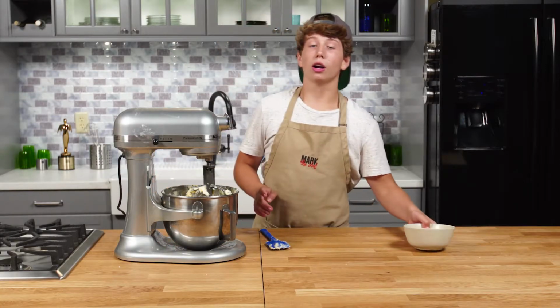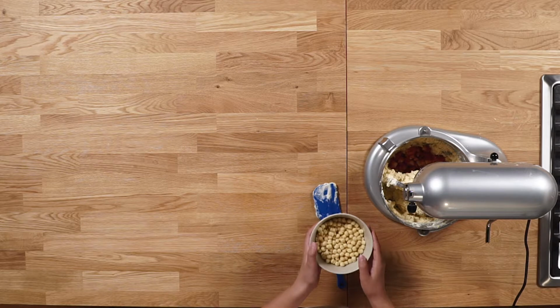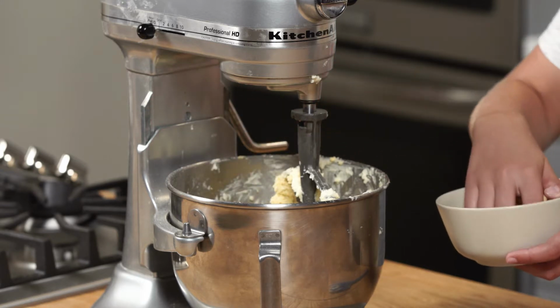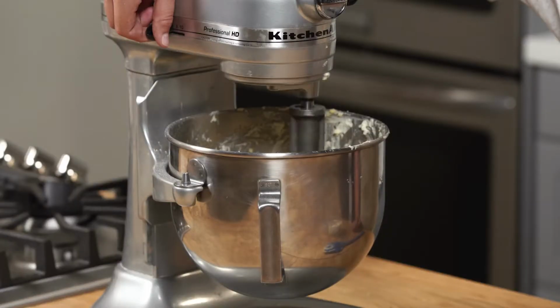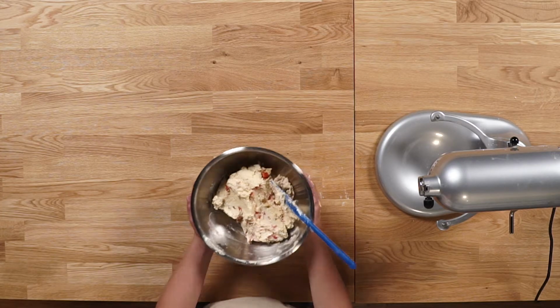To give it another layer of flavor and crunch, I'm adding a couple more unsweetened corn cereal. It just gives another dimension and finishes off the cookie. I'm not adding quite as many as I do the strawberries, just enough to give it flavor and texture. Mix until these are just combined into the dough. All right, all the ingredients are mixed in. Now it's time to chill the dough for about an hour until we bake it.